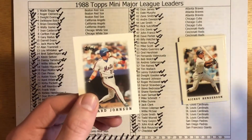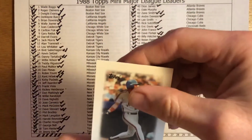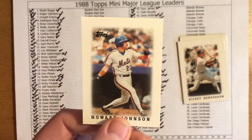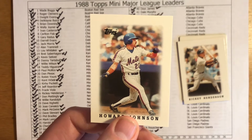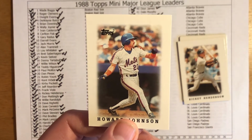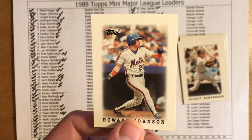Okay, Hojo is going to finish it out. So Hojo gets the dignity of being the final card to complete the set. Howard Johnson came up with the Tigers, was part of their World Series team in 1984. After that, he was traded to the New York Mets. Spent a lot of time with the Mets, being their cleanup hitter. Had a lot of pop in his bat, especially with most of the stadiums in the '80s being huge, cavernous stadiums where it was really difficult to hit home runs. He helped them to a World Series victory in '86 and was part of the somewhat dominant Mets teams in the '80s.